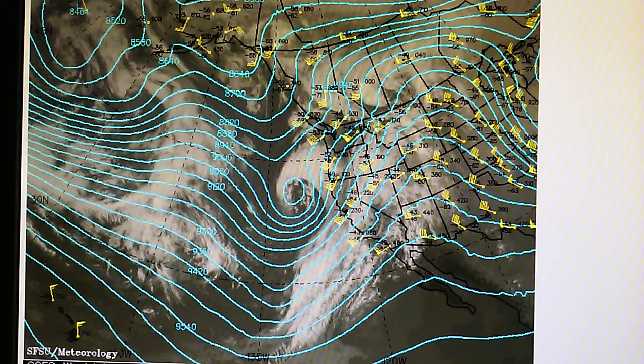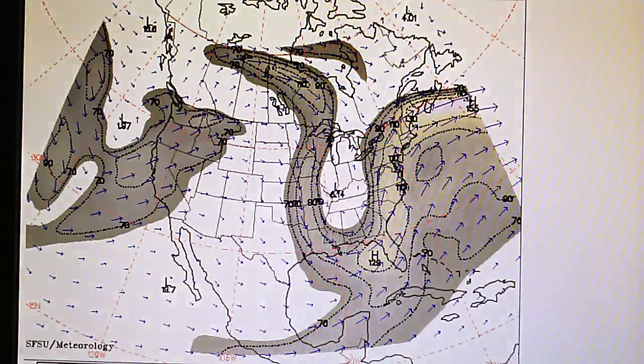Now, like I said, there's a forecast for rain, but it's changing all the time. I don't think we're going to get much, probably around a tenth of an inch. I agree with what they're saying on television.